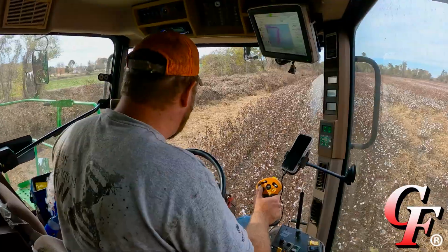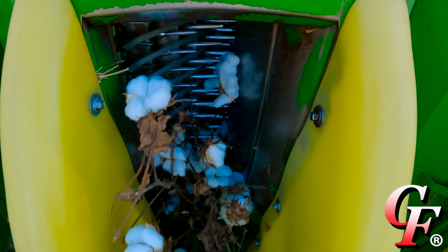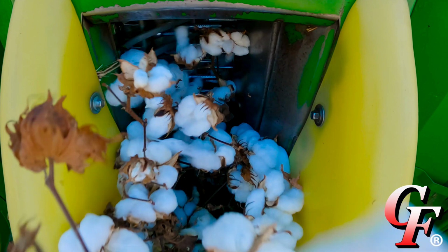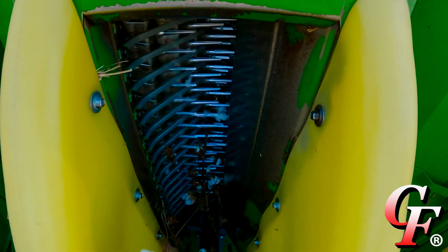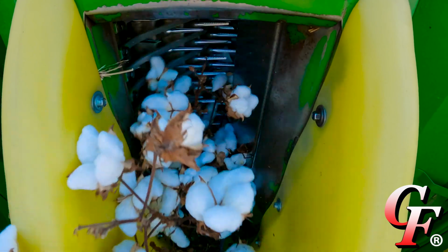But man, this is one of those cases of what might have been. This farm over here, we're definitely going to have to pick it a second time, because so much of those bolls are 1/3 and a half open, and on this first pass, the spindles are catching a little bit of it and kind of stringing it out. Then going back the second time, there's enough out that the spindles can grab it and pull it out of the hull.